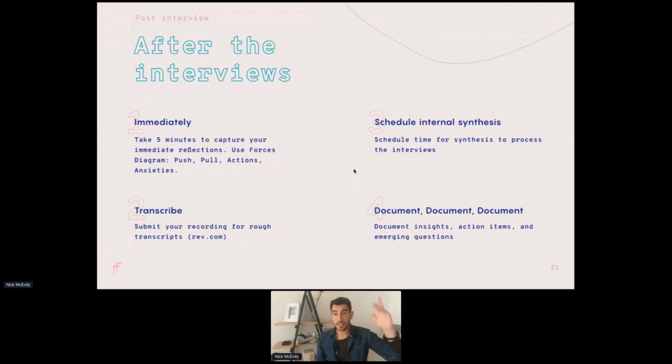Transcribe, I've already got that. Documentation's key. And scheduling an internal synthesis with the rest of your team so you can share out what you've learned. You don't want to be the only person as the interviewer holding this information, right? Everybody needs to know what you know so that we can all make decisions, right? This goes back to that decentralized decision-making framework that I'm a big fan of.